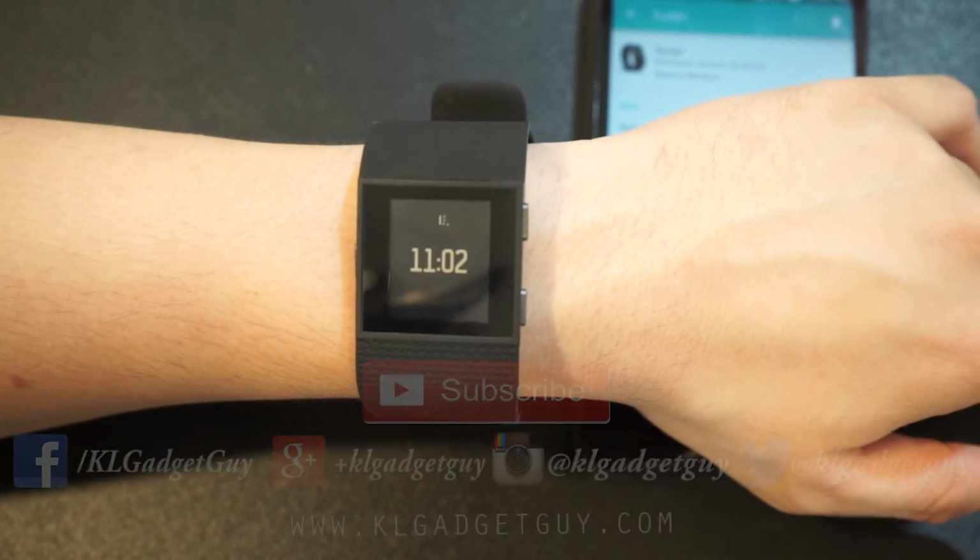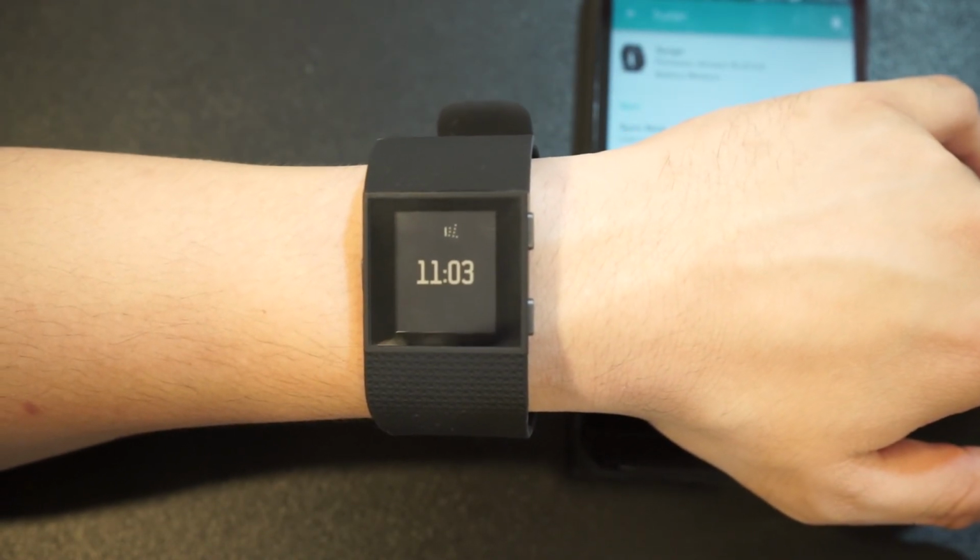That's it for now, and this is the Fitbit Surge, the fitness superwatch, or probably not.